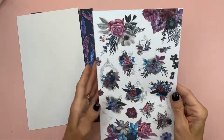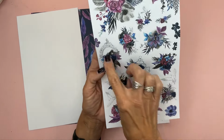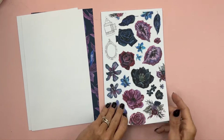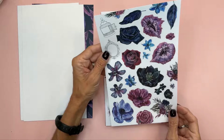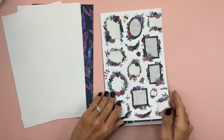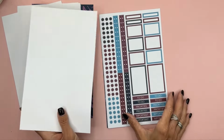Oh, look at the bird cage here. How cute with the flowers in it and more of our little birds, like the little frame. Those are pretty. Then we've got a frame with just an open bird cage and lots of the larger flowers. And there are the journaling boxes or shapes. Those are so pretty too.